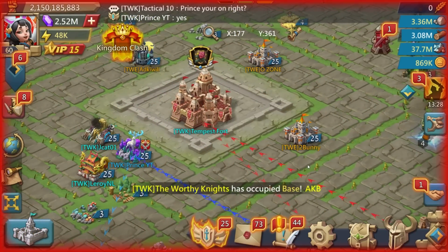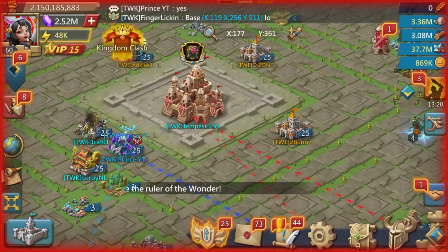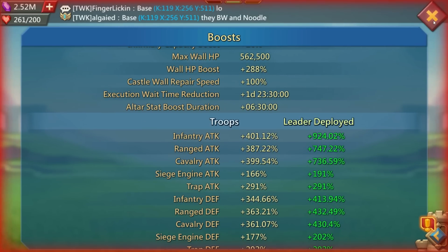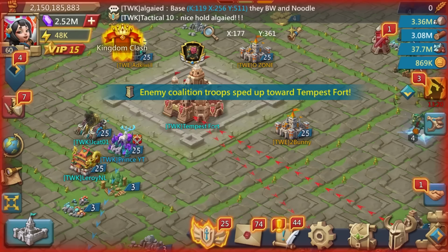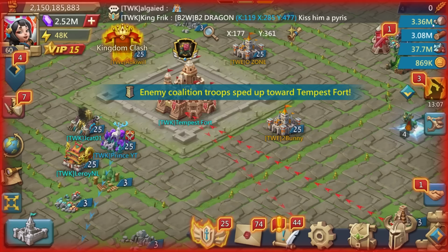What's going on, guys? It's your boy Worthy Prince coming at ya with another Lords Mobile video, and today I want to share with you the defense that I did at the end of KVK. Now, I had a rally set on Tempest Fort and I didn't feel like anybody was actually going ahead and attacking it, so I let my march go in a little bit earlier, and to my surprise a rally was set on the fort from distance from B2W Chobe.